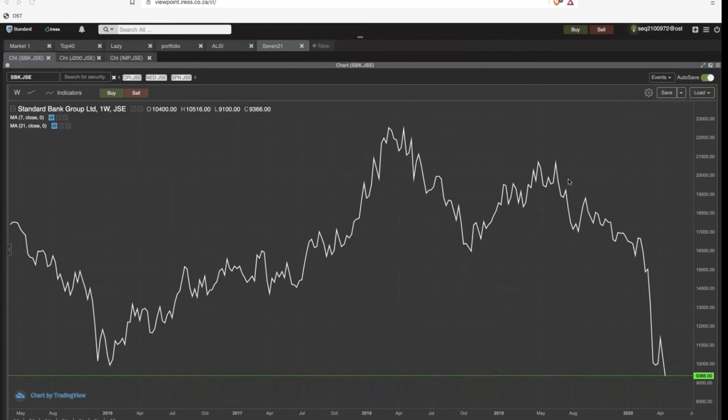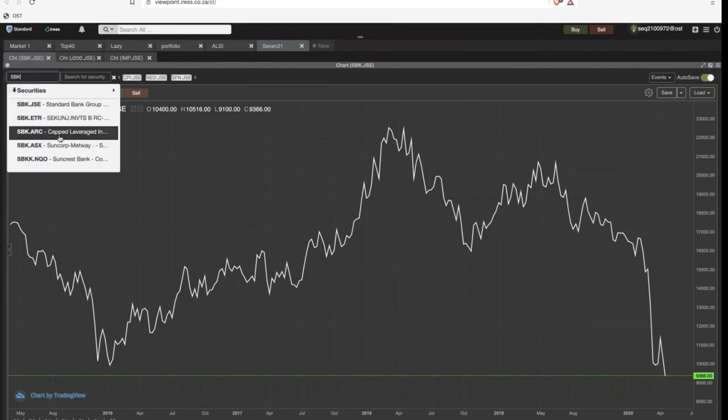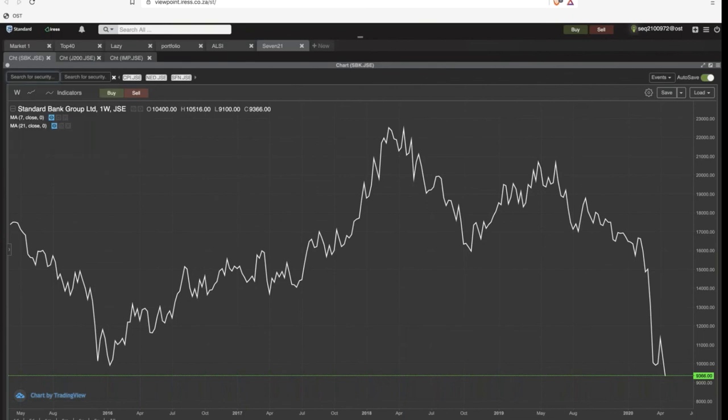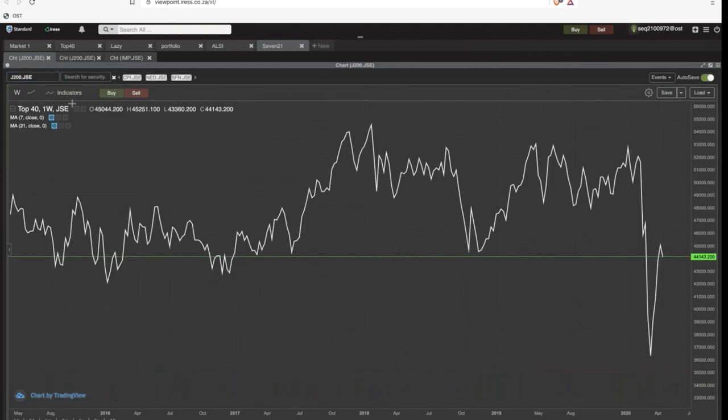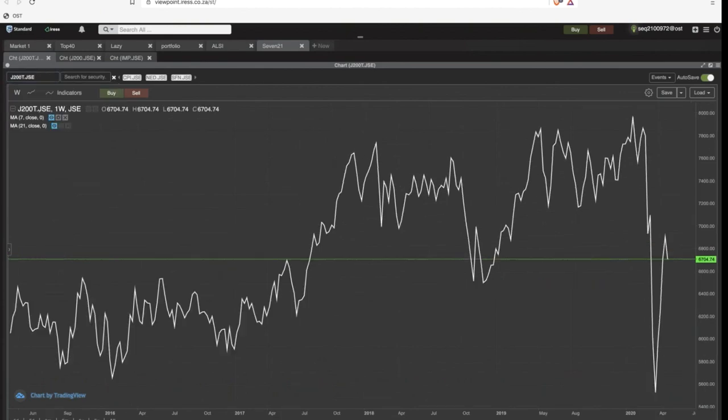Yes, and that excludes dividends. So that's a price index only. What you can do, and it's not so much on shares, we're not going to get the offer on shares where it gives you a total return. But if you go and look at indices, and I go to J200. So J200 is the top 40. But J200T is top 40 total return. That includes dividends into the process.